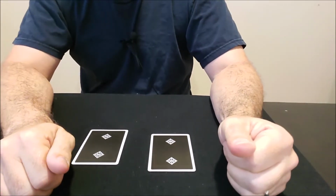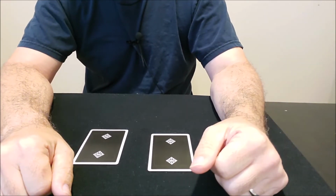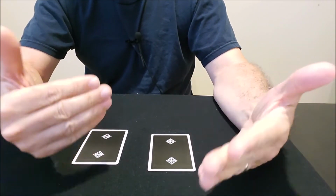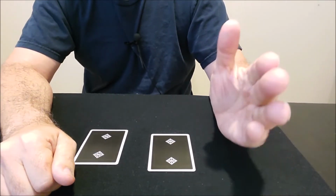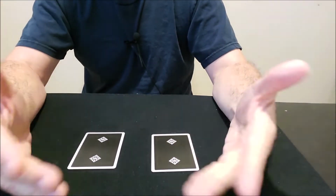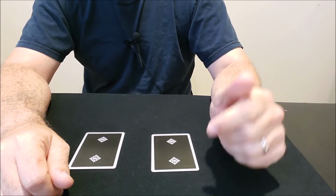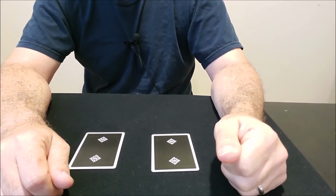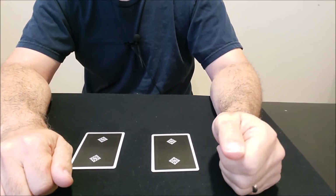Now, here is where the trick gets a little interesting, because now there's only 2 cards left. And you've kind of been ambivalent the first time and the second time. So here, you've got to be a little bit more straightforward, otherwise they're going to catch on, okay? Otherwise they're going to think something's up, okay? So here's what you're going to do. You're going to actually tell them to pick up one of the cards, but not to turn it over, okay?